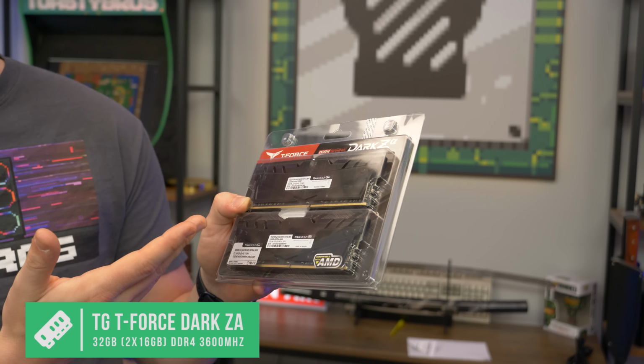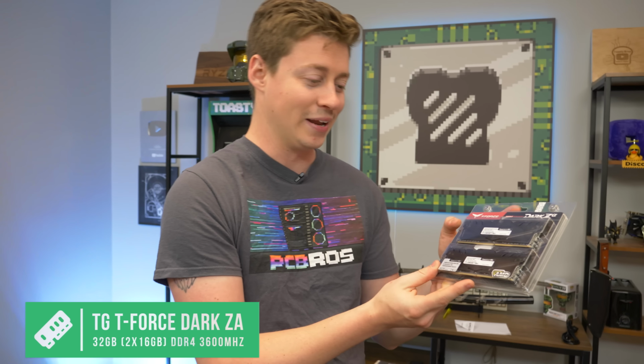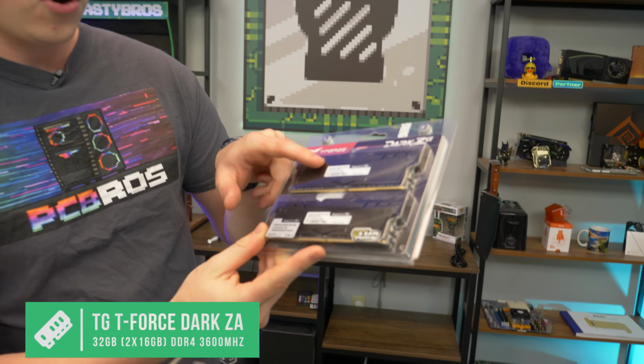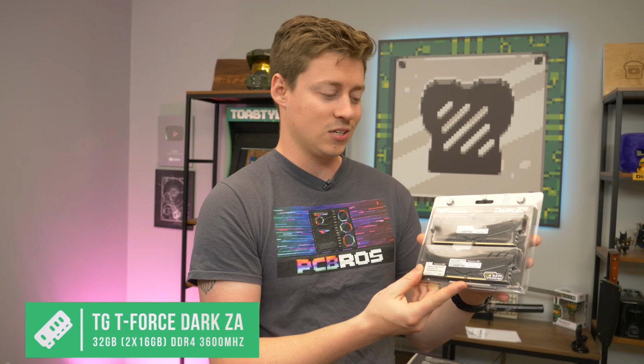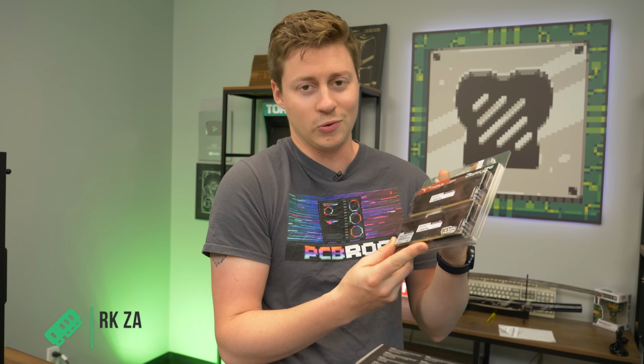Now for RAM, we have this Team Group T-Force Dark Z, which we have not used a whole lot. It's actually not RGB. Shame on Toasty Bros for not using RGB, but it's still some really good looking RAM, huge heat sinks, 3600 megahertz, some really good CAS latency, so we're pretty excited. 32 gigs, so two 16 gig DIMMs, dual channel. I mean, really, what more could you ask for?